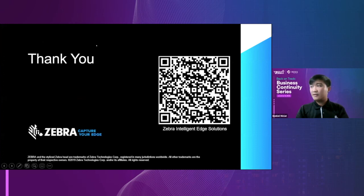To learn more about our intelligent edge solutions, we have this QR code right here. And with that, I think we could go more into the Q&A.